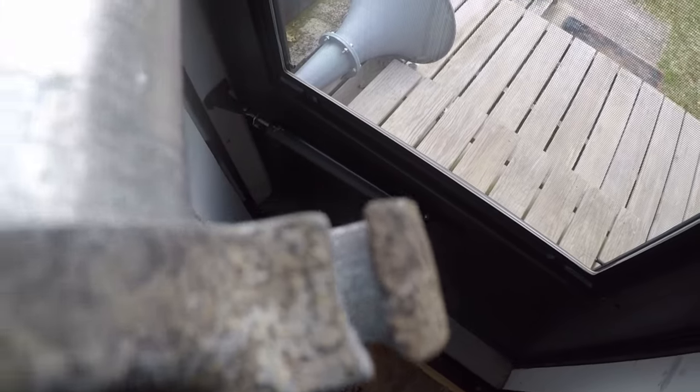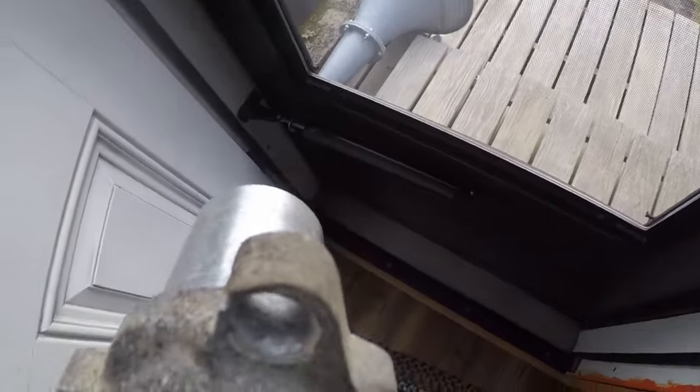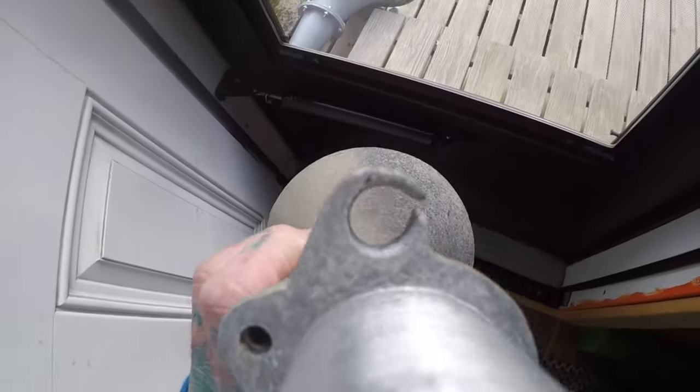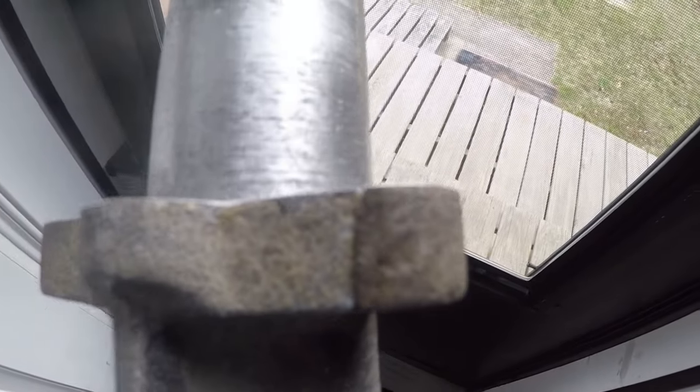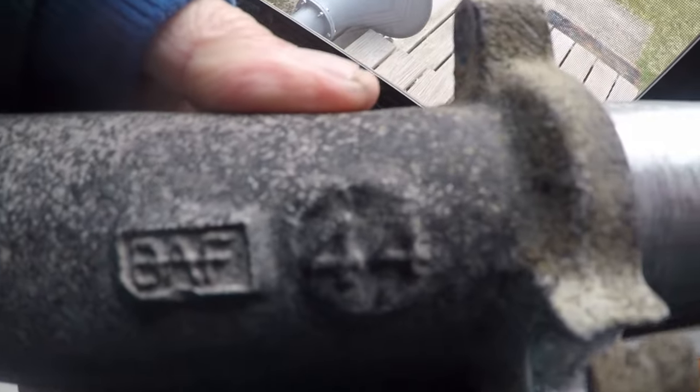Amazing how strong corrosion is. Spread that one right apart. And split this one. But gonna have the welder fix it right up. That's on the 44 bell.